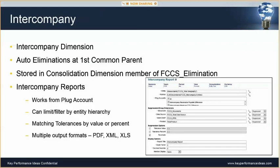Additionally, for compliancy is intercompany. We have an intercompany dimension. Now, what does this do for us? It allows us to track intercompany activity for both the balance sheet and P&L. And what does it do for us during consolidation? It creates an auto elimination within the consolidation rules, where it will eliminate at the first common parent of where that activity happens. Data is now going to be stored for us, specifically in a unique member called FCCS elimination. And anytime you see a member that starts off with FCCS, you know it's going to be a system-defined member that's within the system for us. Now, we have a dimension specifically for this to be maintained in, and that's inside your consolidation dimension.